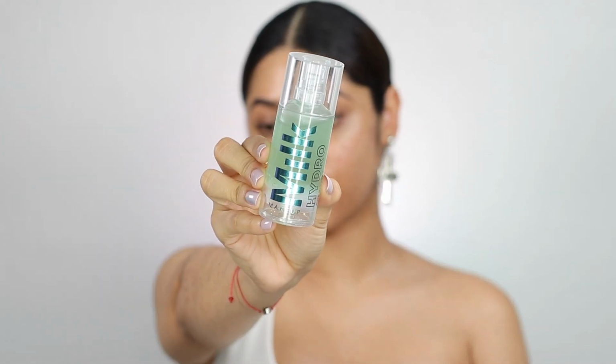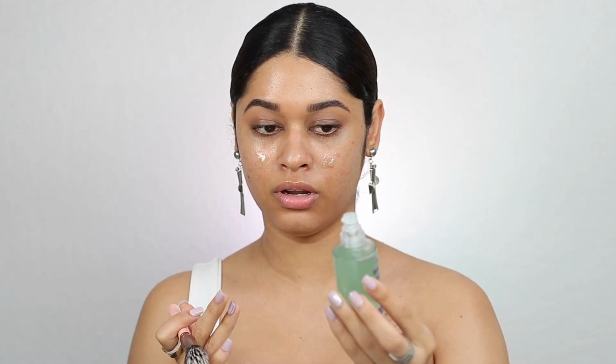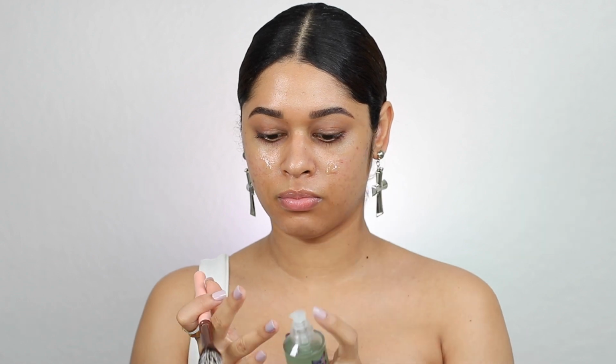I'm obsessed with Milk, honestly. I'm gonna use the Milk Hydro Grip Primer. This is literally one of my favorite primers ever. I have not found one foundation that this primer doesn't work with, because you know, sometimes primers do not work with a certain foundation, but this one, it just works with everything and I love it. And like, I've had it for a little while and look, it's like pretty full and I use it like all the time.